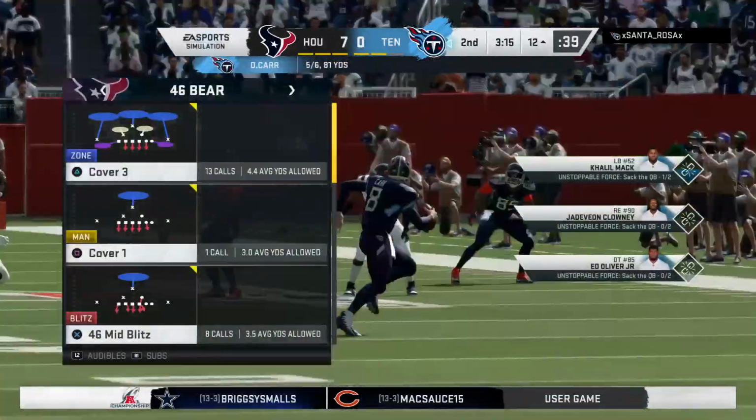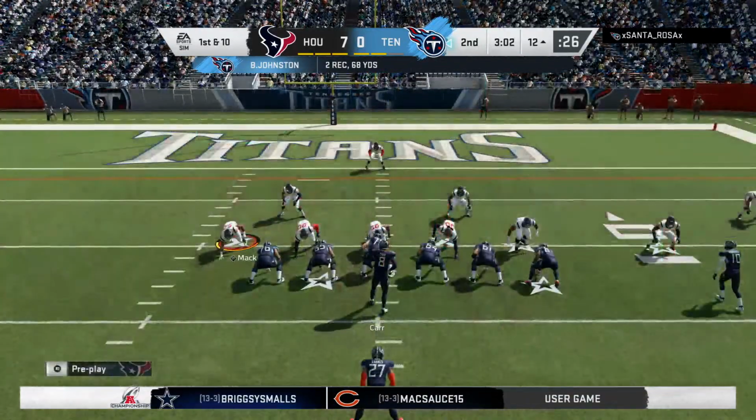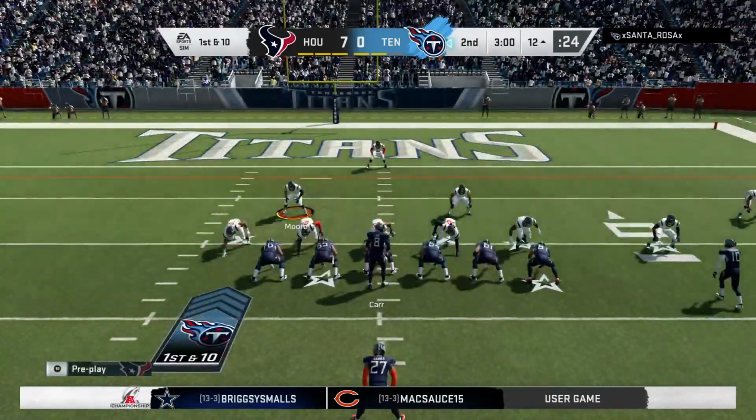Throwing the out route incomplete. That's Johnston. And he's going to be taken down with another first down as the stop's made at the Texans' 12-yard line.